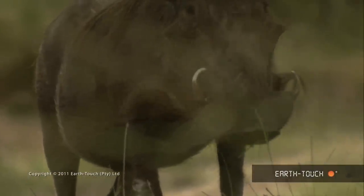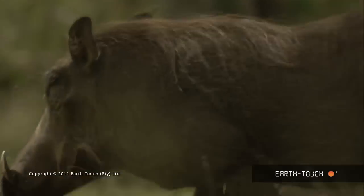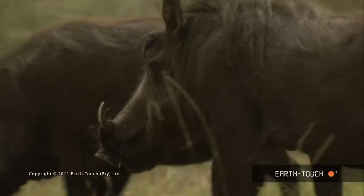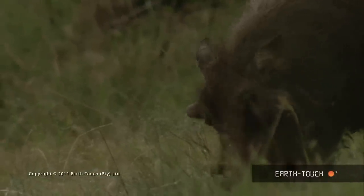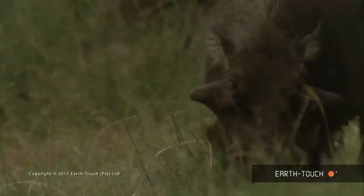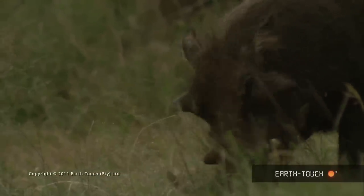Female, pretty face, you can see she only has two warts underneath the eyes, on the sides of the face. The boar, on the other hand, has four warts, two underneath the eyes on the side, and then another two lowered down just above the snout.